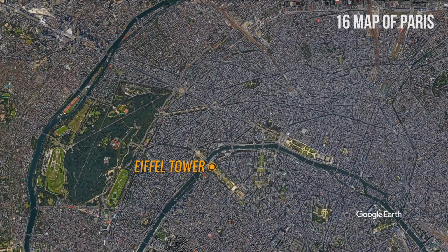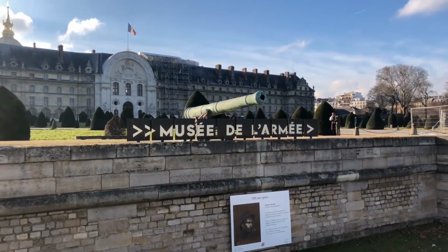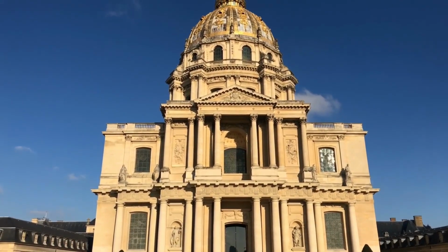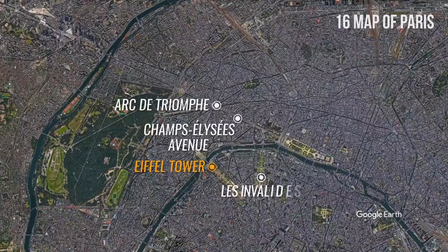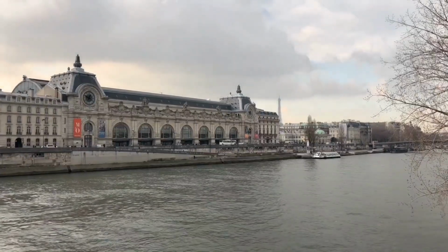North of the Eiffel Tower, you will find the Arc de Triomphe and the famous shopping street Champs-Élysées. Les Invalides, containing museums and monuments related to the history of France, as well as Napoleon's tomb, is located east of the Eiffel Tower. The two most famous museums in Paris, the Louvre Museum and Musée d'Orsay, are located close to each other on the opposite side of the Seine.